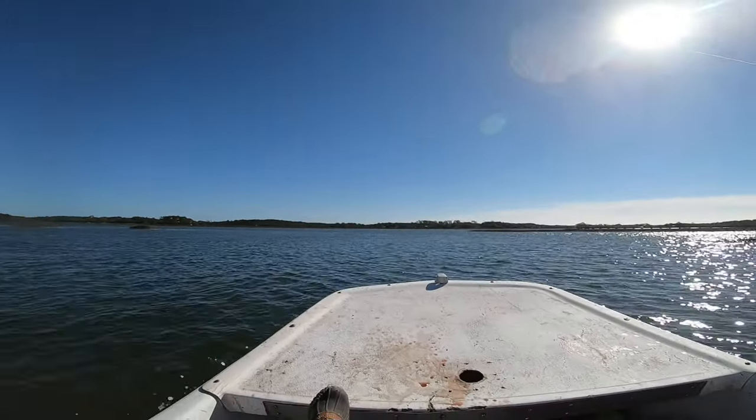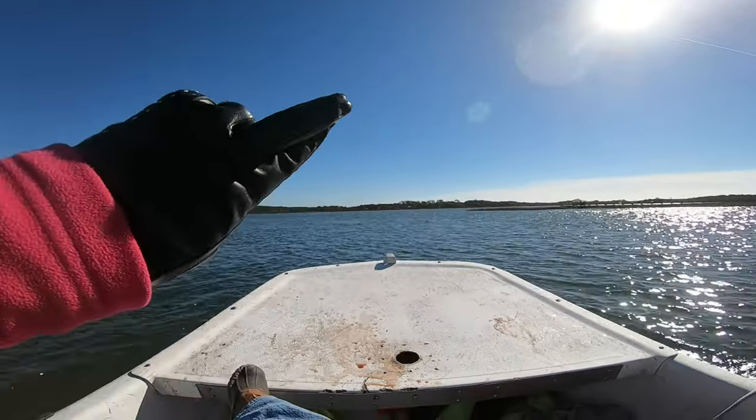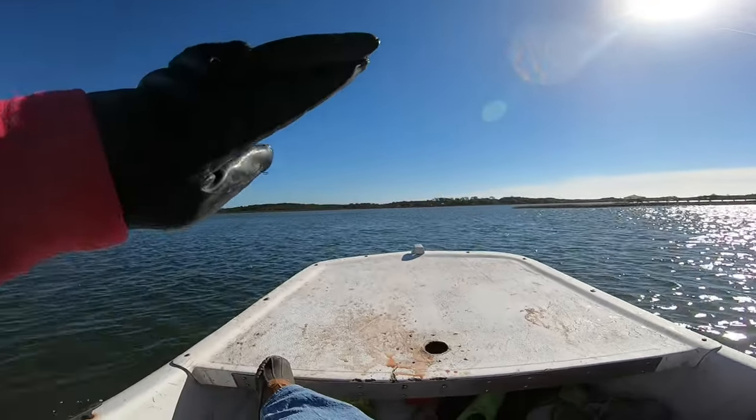Let's ride and go check this fourth pot. We hope it's loaded too. Fingers crossed. Hard to do with these thick gloves on.